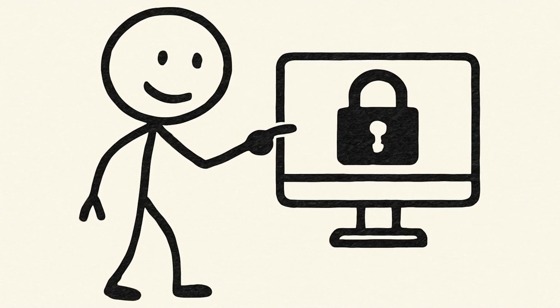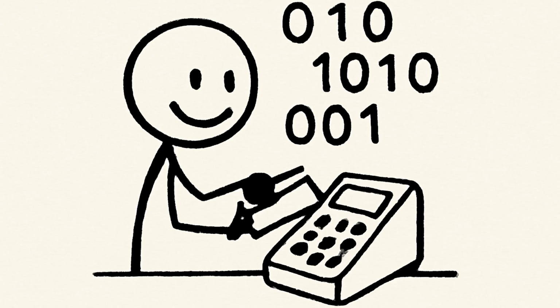Data processing and security protocols. When a credit card is swiped, the reader generates a magnetic field to detect changes in the magnetic stripe. This stripe contains binary data, represented as ones and zeros, which encodes essential information for processing transactions.